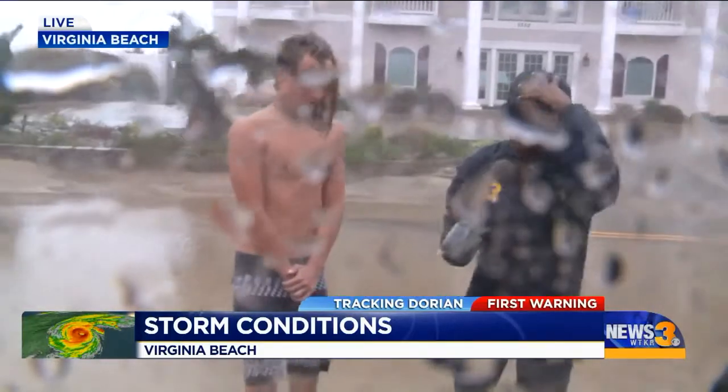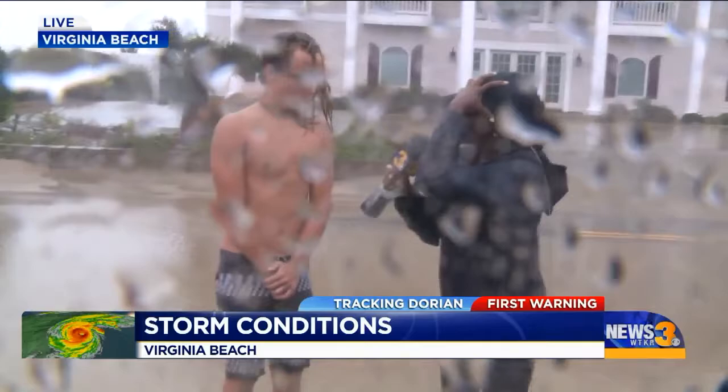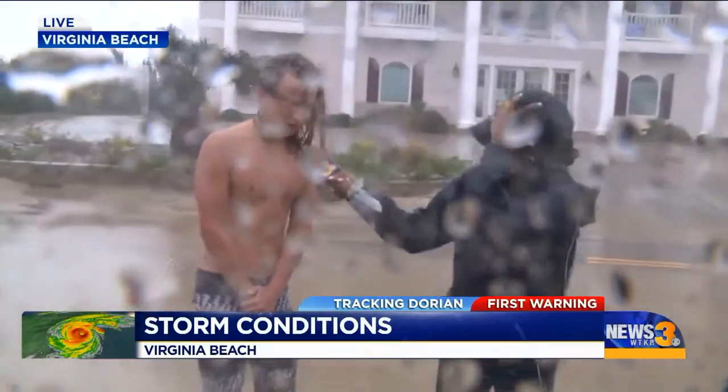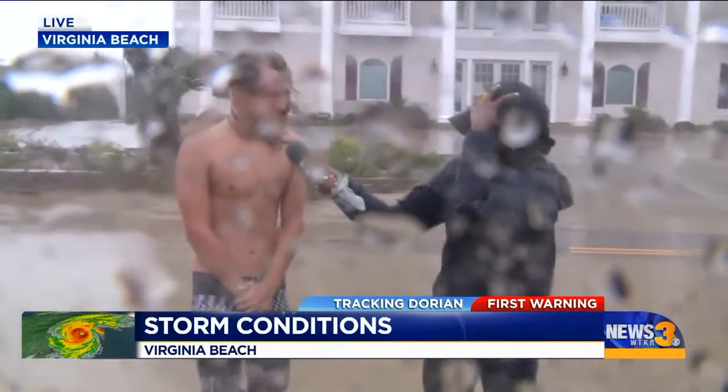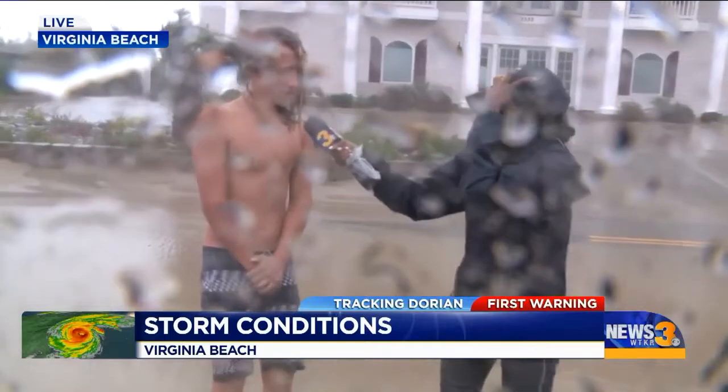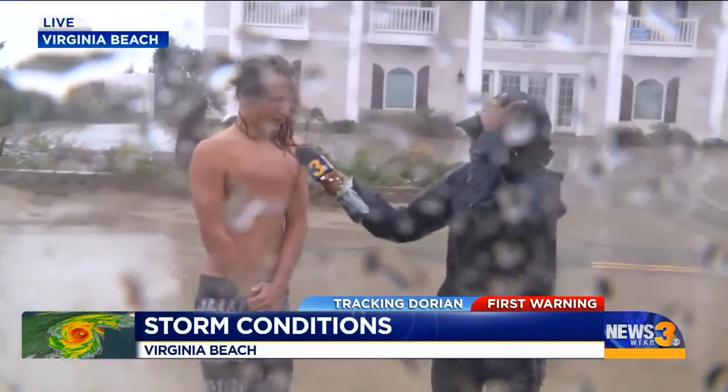Okay, but Tyler, you told me something interesting a moment ago. You said that you actually helped get a tree off the road with some officers. Tell me about that. Well, there was two female officers out on the road, and the tree was pretty big, so we had to help them out. Where was this? This is on Sandbridge Road, right in Sandbridge. Okay.